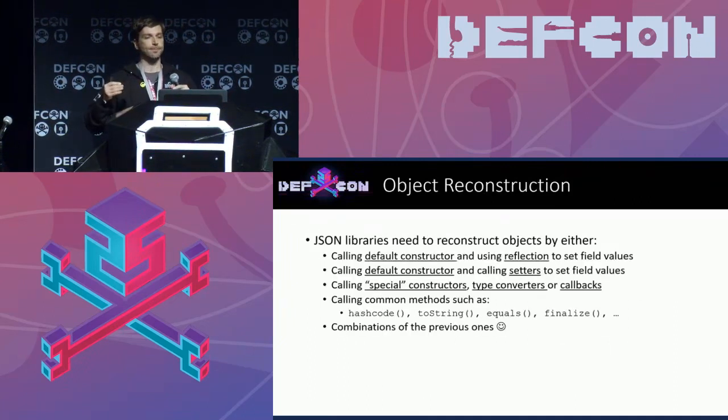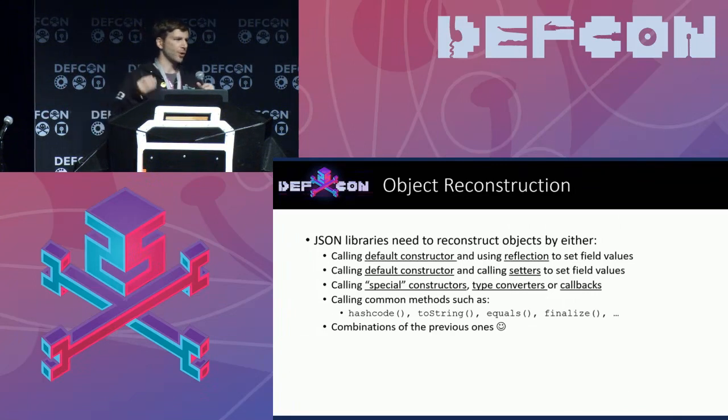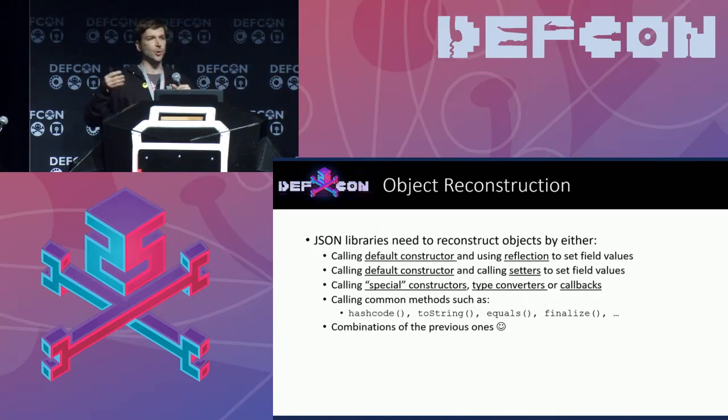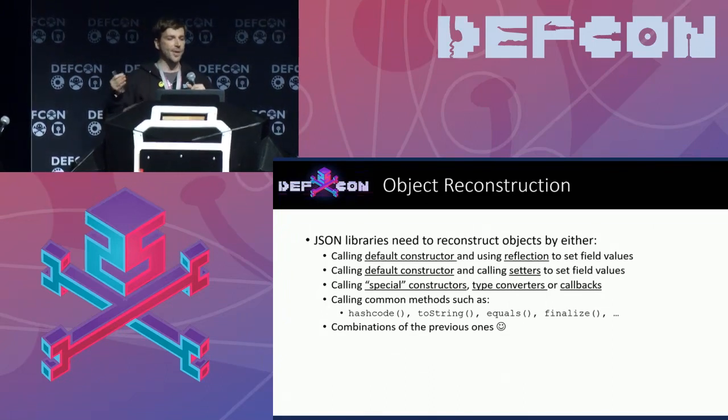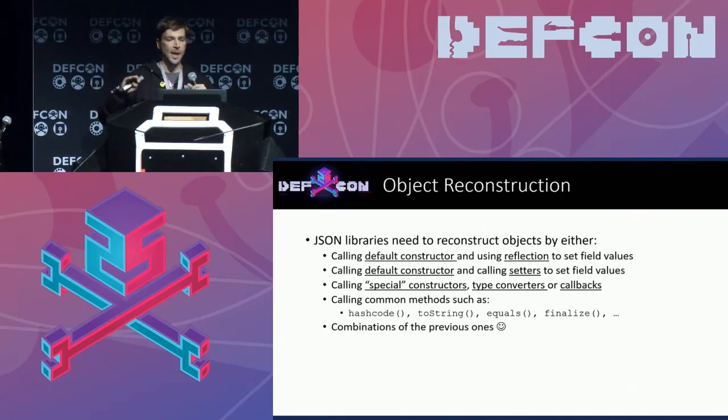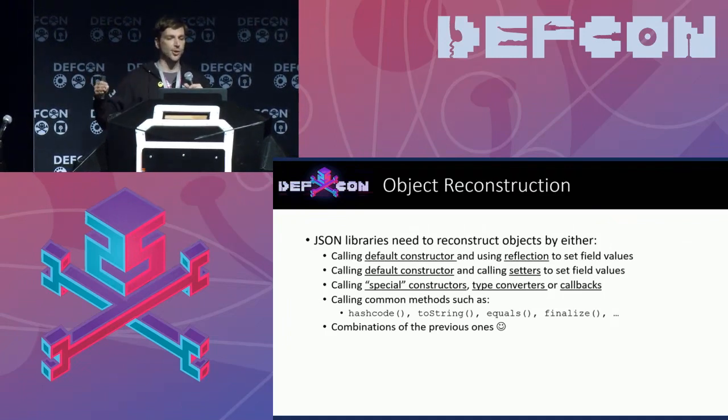Most of the JSON libraries will try to reconstruct the object in one of these ways. They will invoke the default constructor in order to instantiate the object and allocate the memory, and then use either reflection or setters in order to populate the fields and properties of the instance. Some of them will invoke special constructors, deserialization callbacks, or type converters. We don't have time in this talk to cover all of them, but these are also vectors that lead to arbitrary code execution. We have them covered in our white paper that will be published on the DEF CON media server.